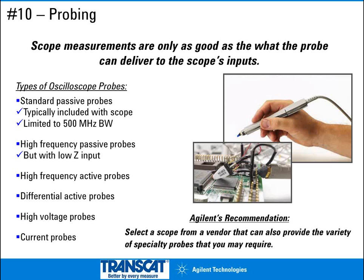Now, an important thing to remember is when you purchase a new scope, most of them ship with a standard set of high-impedance passive probes. These types of general-purpose passive probes are the most commonly used, but they have limited bandwidth. So if you're using a 500 megahertz probe on a 1 gigahertz scope, you've just turned your oscilloscope system into a 500 megahertz bandwidth measurement system.